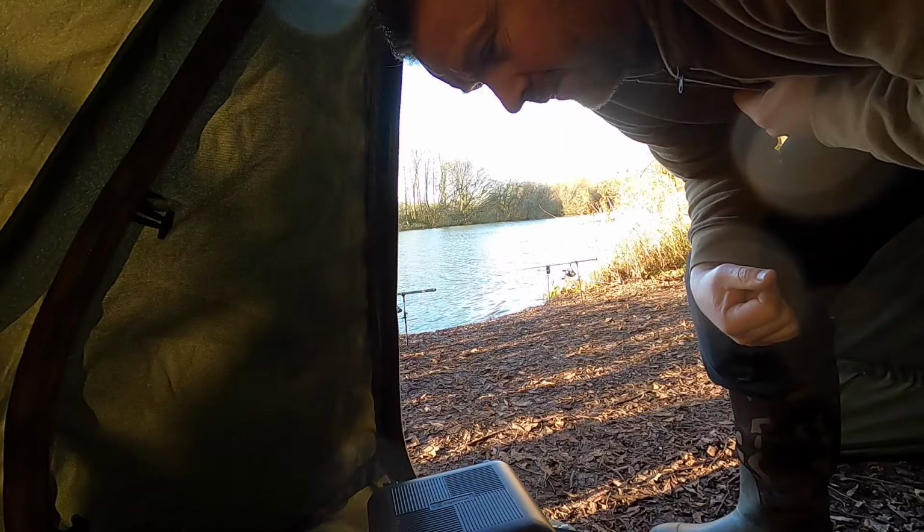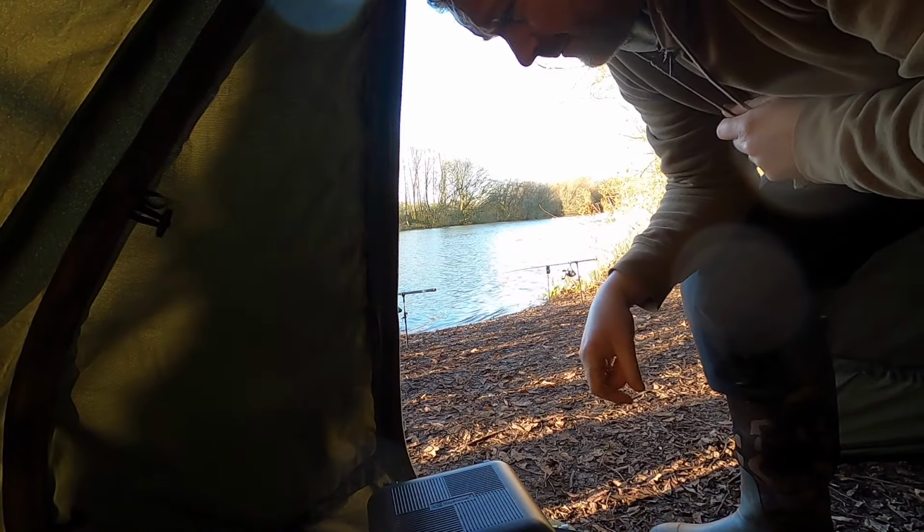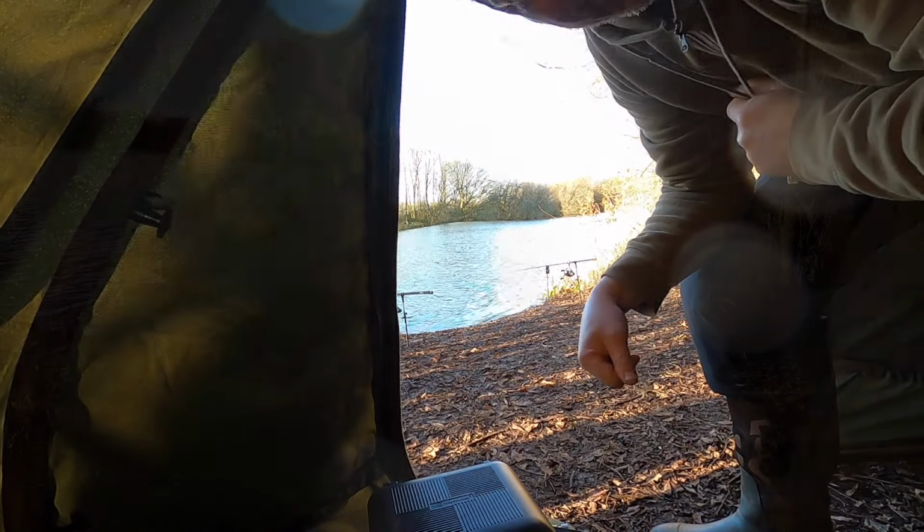Oh dear, that one seems to be snagged, so I'm going to go and sort that out. That wasn't too bad, that snag. Only a small snag. Everything was intact, so I've recast that one. Twitched the other one, just brought in maybe a few inches, maybe 6-7 inches.